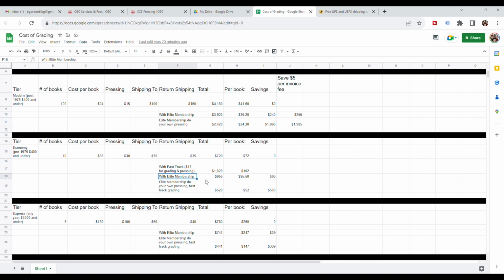So with the Elite membership, that saves you $65 just on this one submission, and you have the whole rest of the year to make up the rest of the additional $150 cost for the Elite membership. But here's where you save a ton of money, once again, is if you do your own pressing. Even with the fast track, with your own pressing and an Elite membership, the total for the submission is $520, which is a $500 cost savings over the regular submission with fast track.